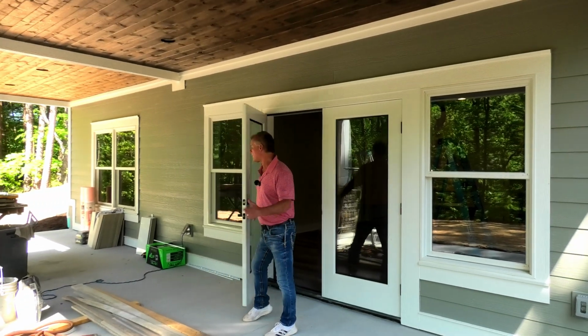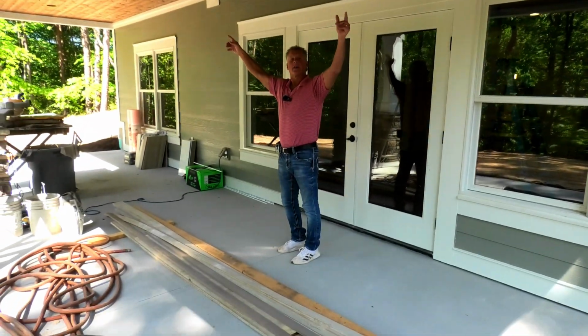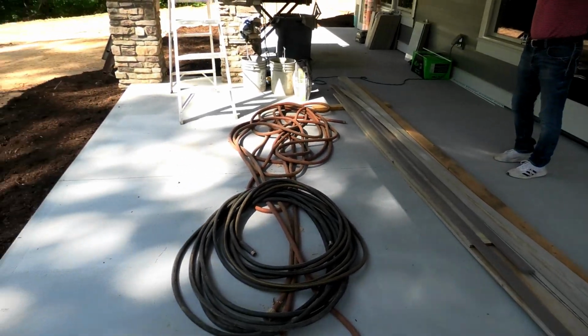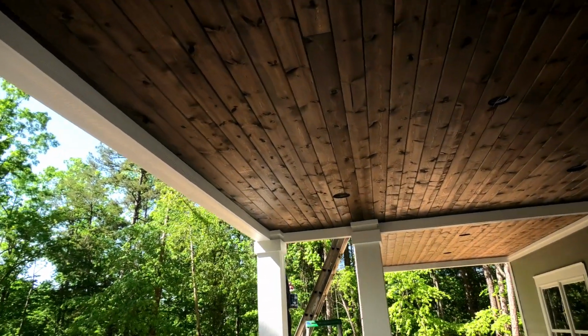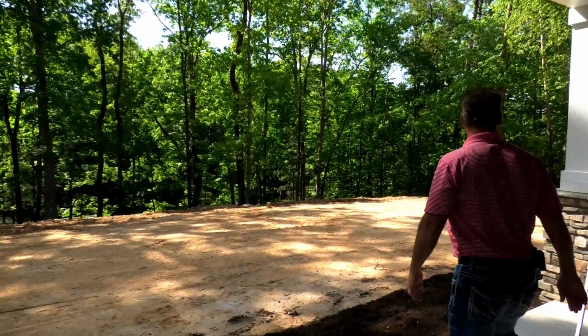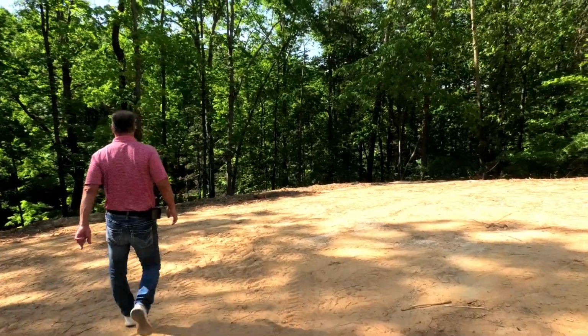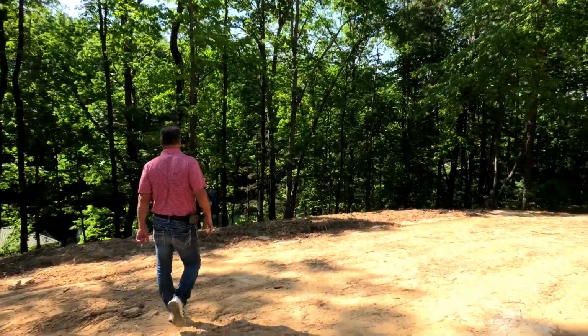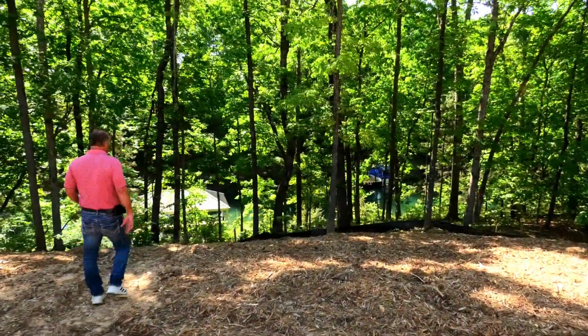On our way down to the dock, I want to point out the lower level patio here. Again, you've got a ceiling here, so you're not going to have rain coming through. Obviously, you've got concrete above that, but you're going to have an outside fan, recessed lighting. Walk right out here into the grass. And this, we just need to create a path down to the dock.